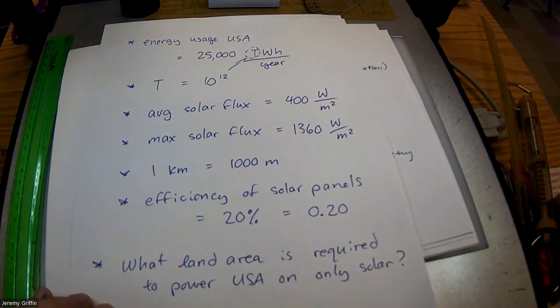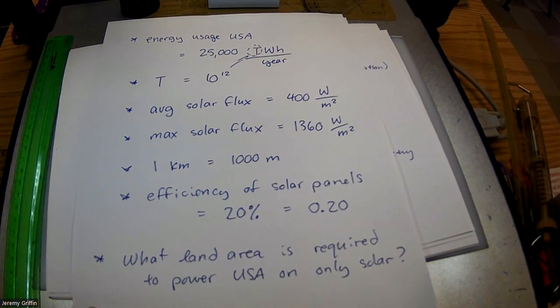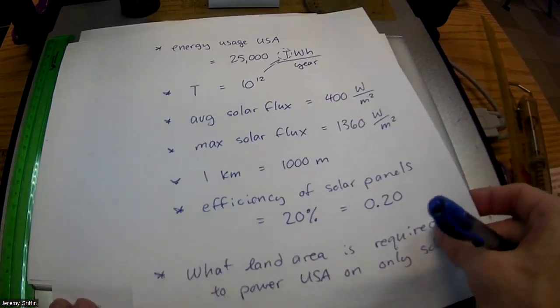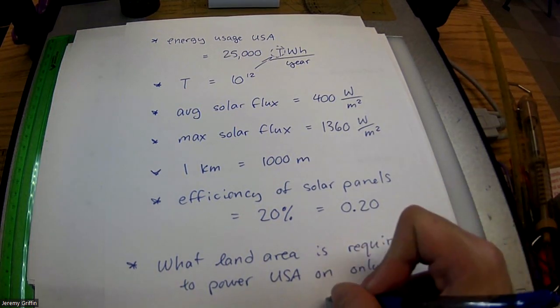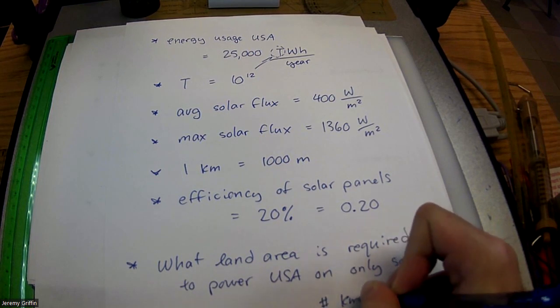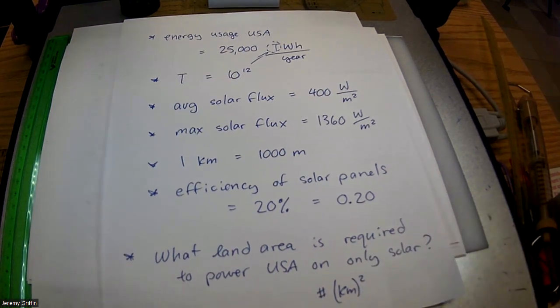Okay. Now, answering this question, the kind of thought process is this is called a back of envelope calculation, which means we're making some simplifications, right? So there might be some engineering difficulties, maybe like grid level storage, or maybe some other things, right? But just mathematically, there's enough numbers here where you can actually, on back of an envelope, do some dimensional analysis and come up with a land area. This would be in square kilometers. I'm looking for some number of square kilometers. Okay, so you at least have some idea. So there you go. There's a good challenge problem over the weekend.